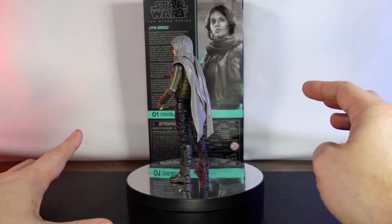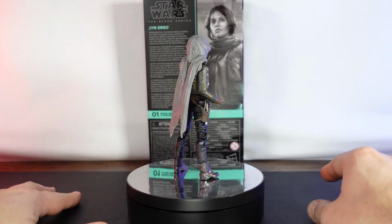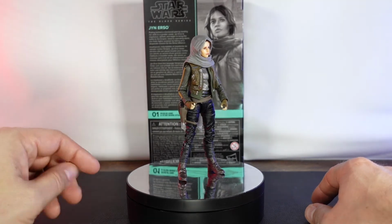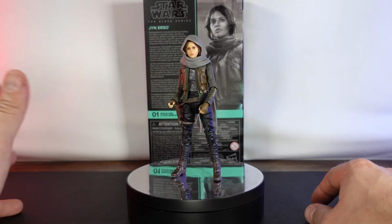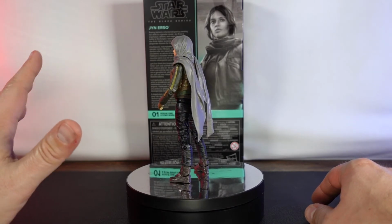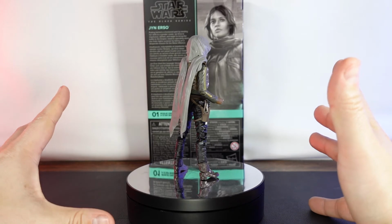So I'm looking forward to growing the Rogue One shelf. It's definitely going to be growing quite a bit over the next couple of weeks here as more figures are released, at least to GameStop. I know, I could have gotten it from Target, or even Walmart, or even Amazon of all places, but that's where I ordered from.